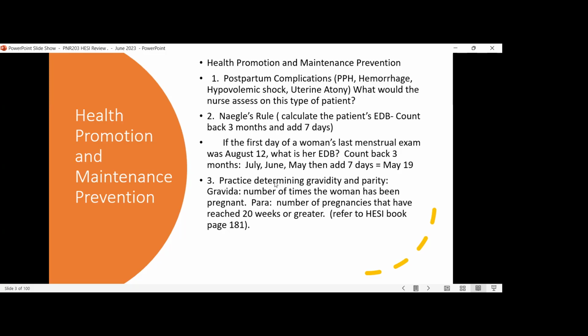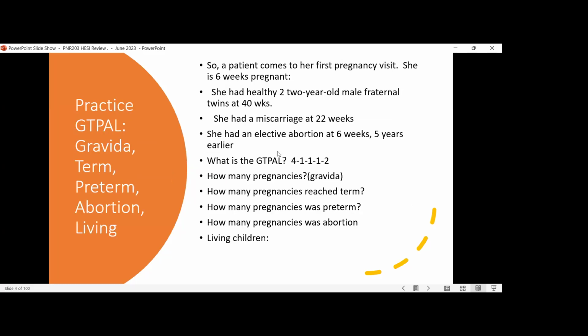Okay. And then they always have a question on gravity and parity. All right. So remember, gravida is what? What does gravida mean? Number of times the woman has been pregnant, whether the baby made it or not. Exactly. Good. And para? Number of viable pregnancies. Pregnancies that have reached past viability. Right. Very good. Now, if you forgot about that, just go into your HESI book, and it's in there very, very nice.